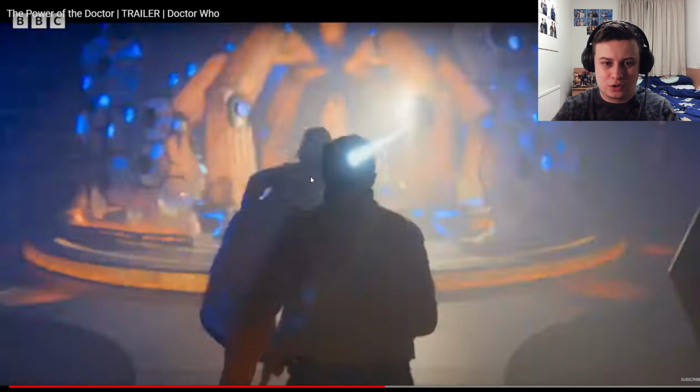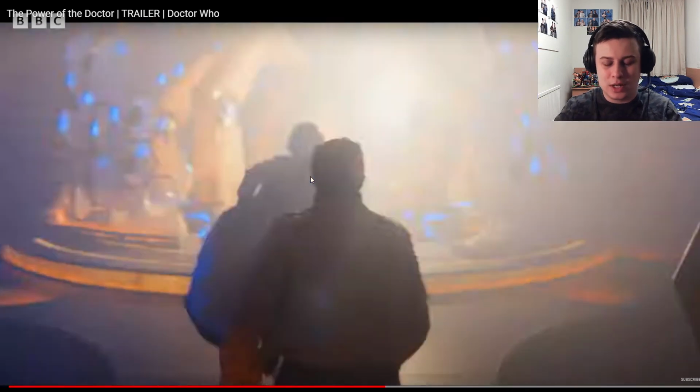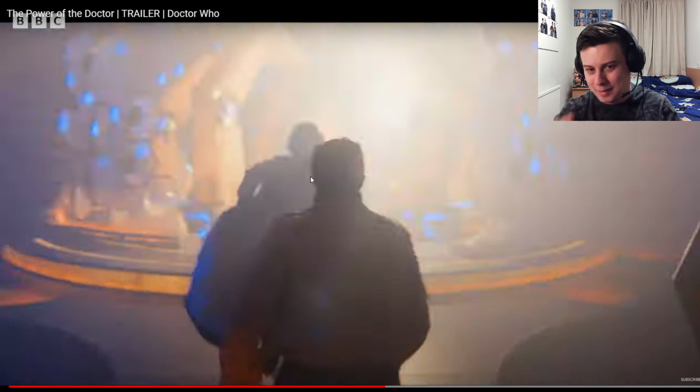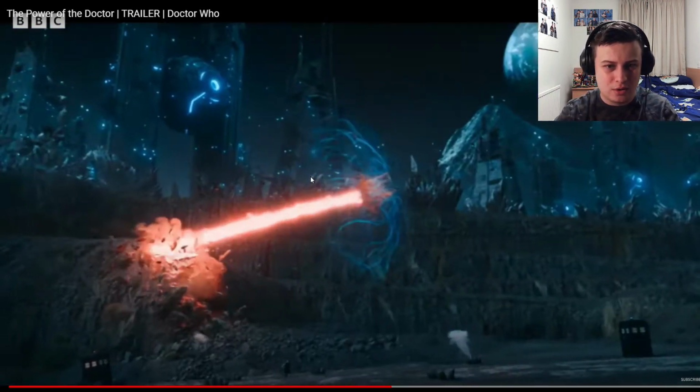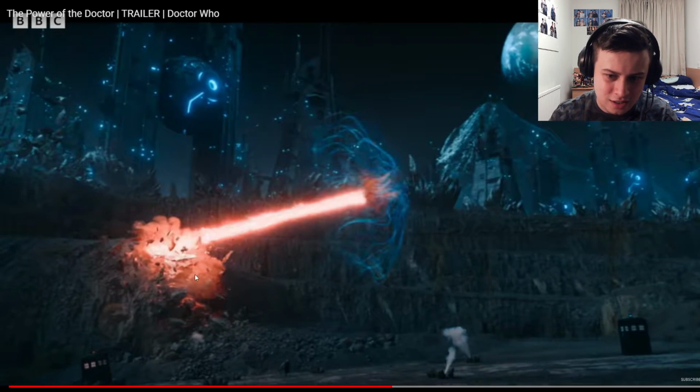And then obviously the Doctor and Yaz running back to the TARDIS. I'm guessing this takes place after the shots of them running through that Mushroom Planet, and running back to the TARDIS, being chased by the Cybermen. And whatever's going on here, there's like this new creature, which is shooting rocks.